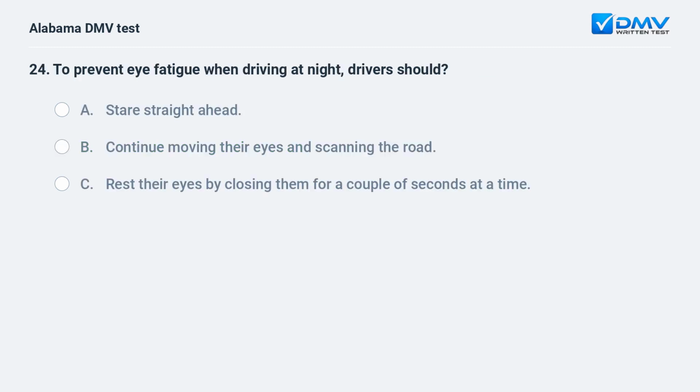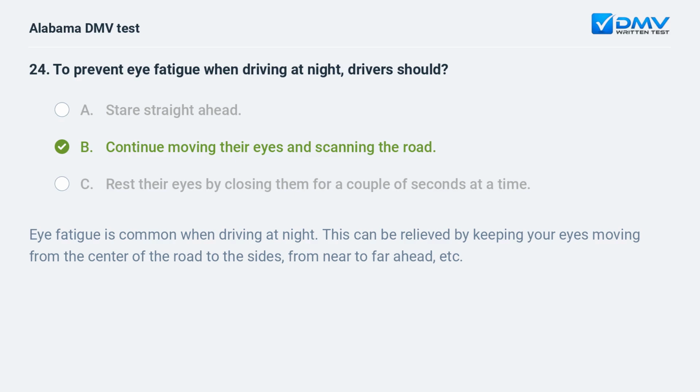To prevent eye fatigue when driving at night, drivers should A. Stare straight ahead. B. Continue moving their eyes and scanning the road. C. Rest their eyes by closing them for a couple of seconds at a time. B. Continue moving their eyes and scanning the road. Eye fatigue is common when driving at night. This can be relieved by keeping your eyes moving from the center of the road to the sides, from near to far ahead, etc.